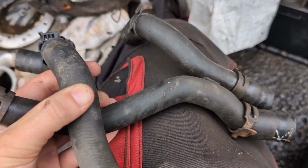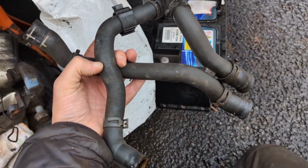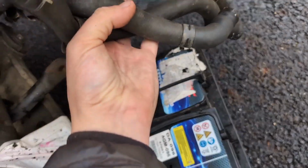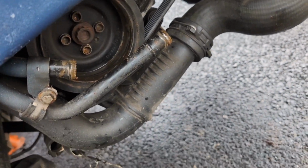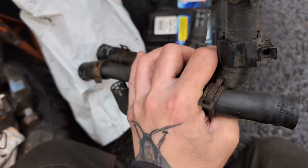I'm going to have to nip down to Halfords and see if I can get some hose connectors and fashion some kind of U-bend out of what I've got here. Yeah, because I don't know how to plug this gap here. Anyway, let's go and have a look in the shop, see what we can find.